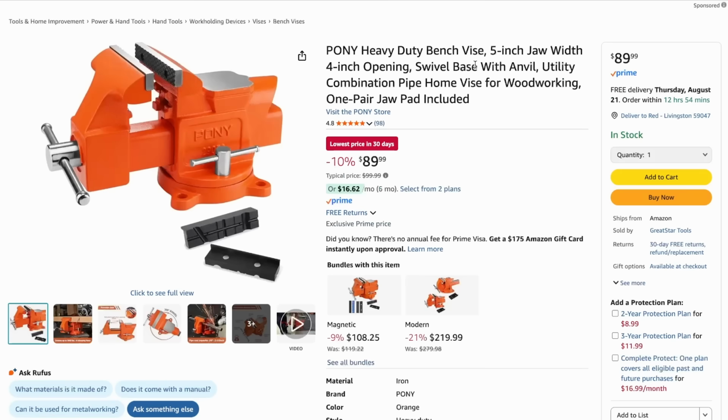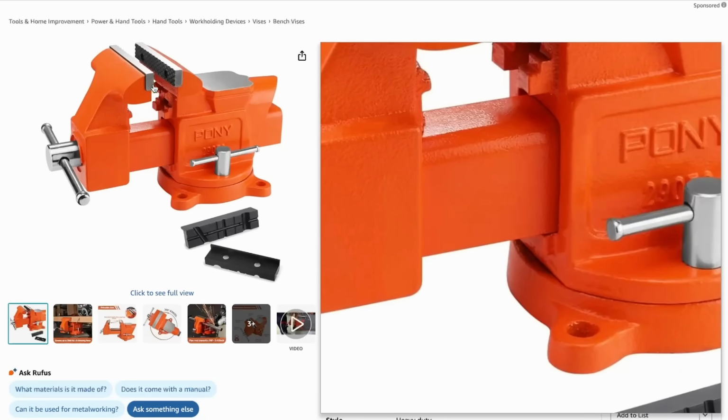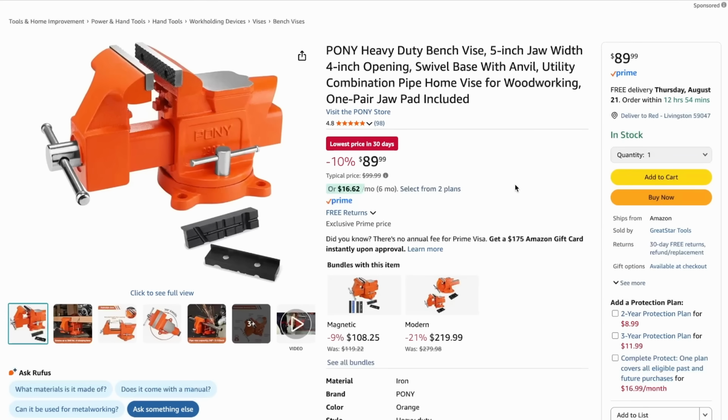That's insane. All right, we got the Pony Heavy Duty bench vise. This is just your standard 5-inch bench vise. It's got a 4-inch opening. It's got removable jaws. It has the pipe jaws in there, but they're not removable. It has some soft jaws that come with it. That's nice. You don't normally see that. For $90, they're 10% off, lowest price in 30 days, and you're getting Prime shipping on what consists to be a boat anchor. So they had to build that into the pricing.